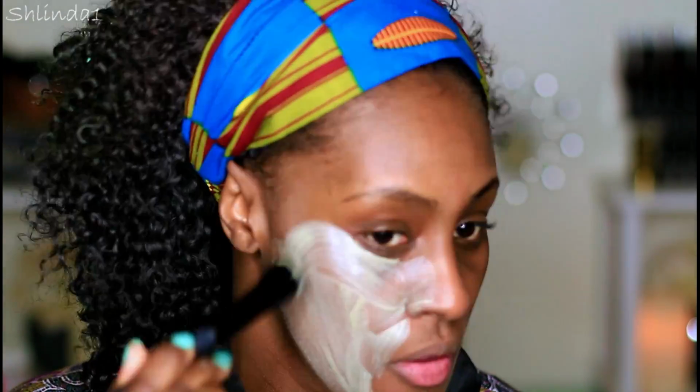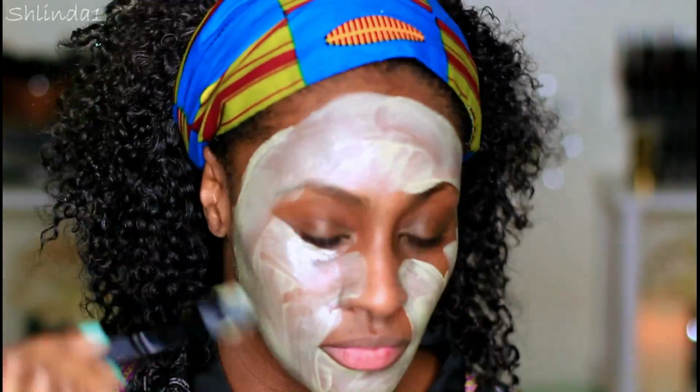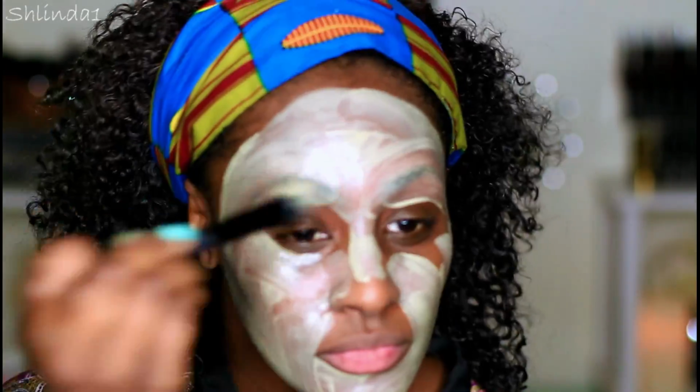Also, our face. I use it as obviously a facial clay as well. I've used it on my son. I use it on my husband as well as myself. It's actually suggested to use more if you have any teenage children that may be experiencing a lot of acne.